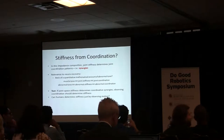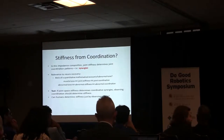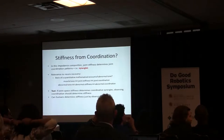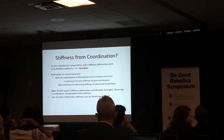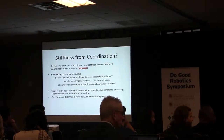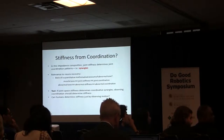Well, you'll notice that I mentioned that joint stiffness determines the coordination pattern. So the stiffness that I assume in the joint coordinates determines how those joint angles are coordinated for all possible movements. Why might that be relevant to neural recovery? Well, if you think about it, what I'm saying is that muscle tone, that's the level of activity of muscles, determines the muscle stiffness and the joint stiffness. And by this theory, joint stiffness then determines joint coordination.